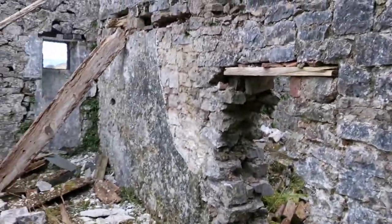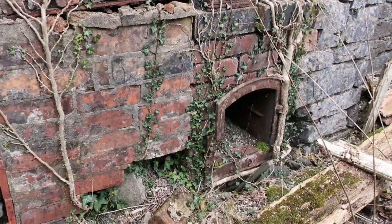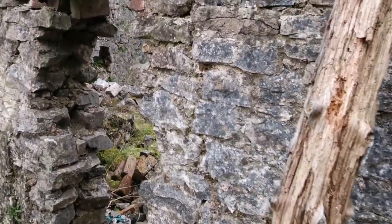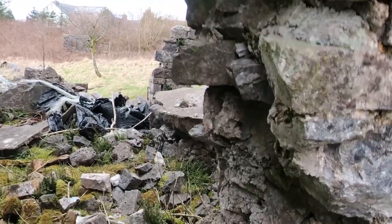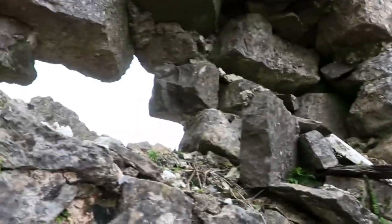How amazing this was. 19th century properties, probably abandoned since that time as well. There's one there. Look at that wall though, that's about to crumble any day now. Maybe I shouldn't be walking through this. Should I walk under this? I'll be alright, I think. Yeah, look at the wall there, guys. That is dodgy. Proper dodgy.